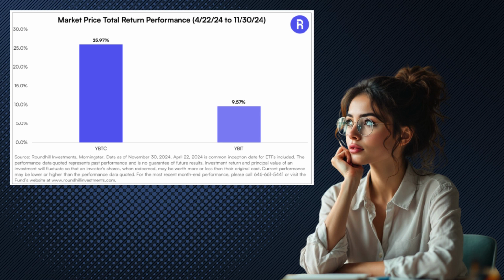What's driving this outperformance? It all comes down to YBTC's actively managed covered call strategy. This strategy allows YBTC to provide exposure to Bitcoin, while also generating potential high current income. Now, it's important to note that YBTC doesn't directly invest in Bitcoin itself. It gains exposure through other Bitcoin ETFs, which trade on US-regulated exchanges. This is a key distinction to keep in mind.